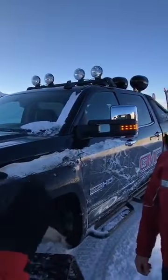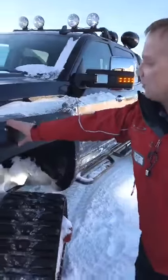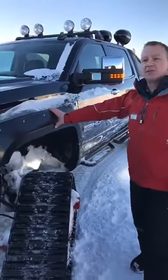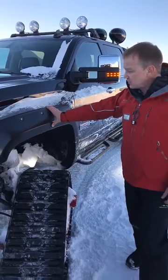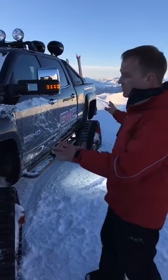Let's talk about the man hours and the people that went into building this thing out. Sure, Jim. This truck took about a month of design work at GMC. The engineers at GMC did the design work on this truck, and that was putting together the track system and all the accessories that you see here.